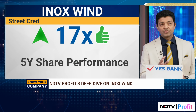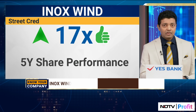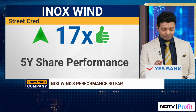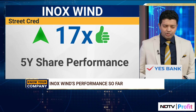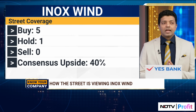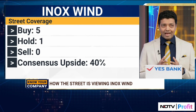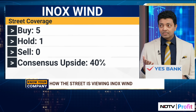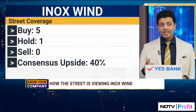And perhaps over the last 5 years, there's been yet another staggering outperformance as far as the particular company is concerned. Moving down to street coverage, what is the street making of this particular company? So we don't have a lot of analysts. We have about 6 analysts on the street who cover Inox Wind, and it does seem like they are bullish as far as Inox Wind is concerned.